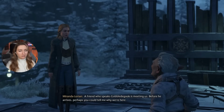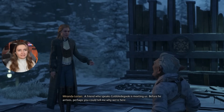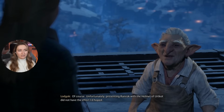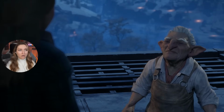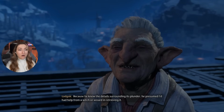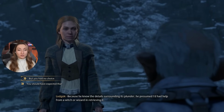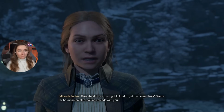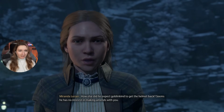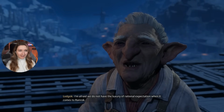Yo! A friend who speaks gobbledygook is meeting us. Before he arrives, perhaps you could tell me why we're here. Of course. Unfortunately, presenting Ranrock with the helmet of Earthgot did not have the effect I'd hoped. Because he knew the details surrounding its plunder, he presumed I'd had help from a witch or wizard in retrieving it. Oh, so he knows you're a traitor. But you had no choice. How else did he expect Goblin Kind to get the helmet back? Seems he has no interest in making amends with you. I'm afraid we do not have the luxury of rational expectation when it comes to Ranrock.